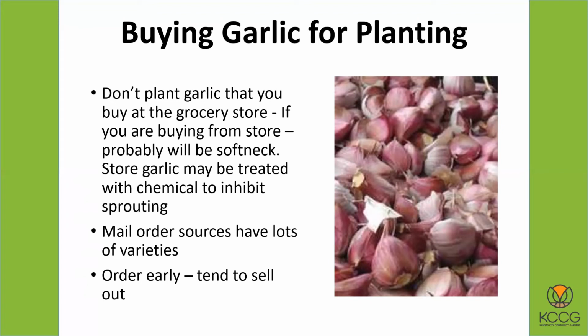We start taking garlic orders at community gardens pretty early. You can watch our website. Right now we're not taking orders. We're only going to be selling garlic to people who already paid and ordered. If you order from a catalog, it's probably going to be much more expensive than if you order from the community gardens. We try not to market it too much and make it very affordable. And we have several different varieties of really good hard neck garlic. We have extra hardy white German garlic. We have Music. And I think there's another one we might be trying for this year.